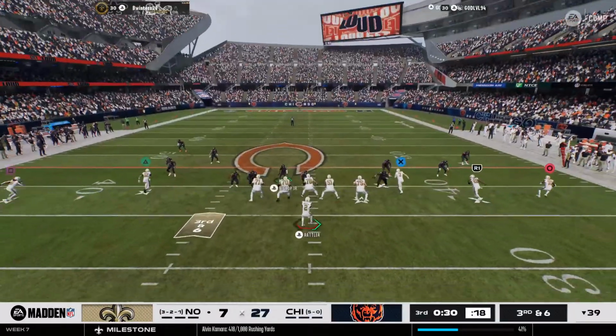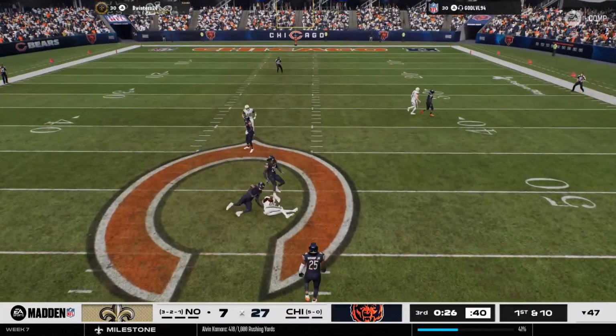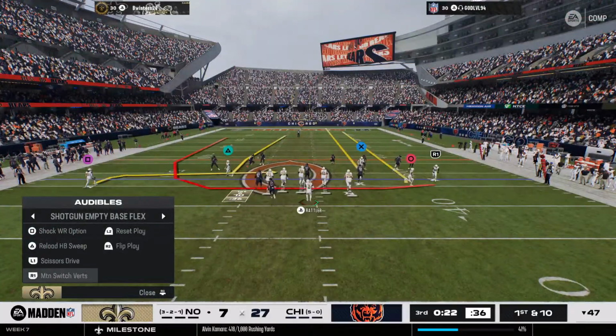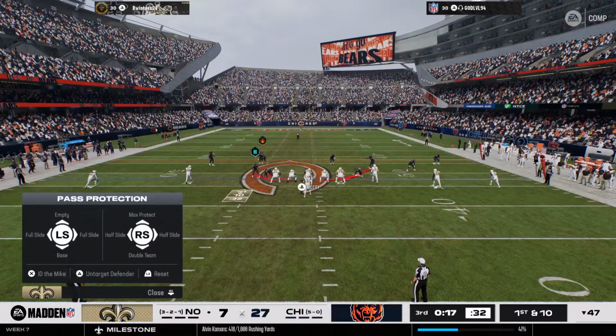Yellow, 20. Throwing is Rattler. Cooks on the quick slant, and he is going to have a Saints first down as they're able to get the 3rd down conversion. 38-yard pickup, first down, New Orleans.